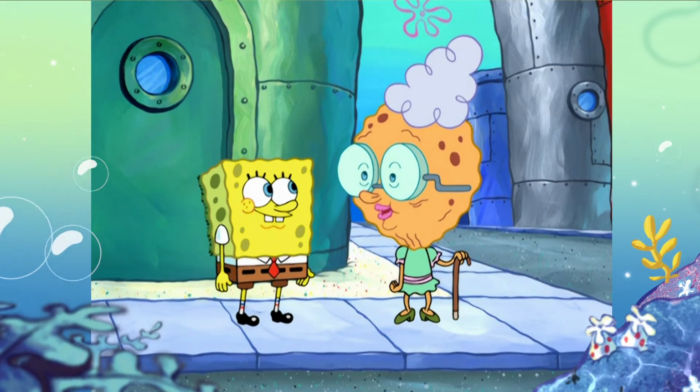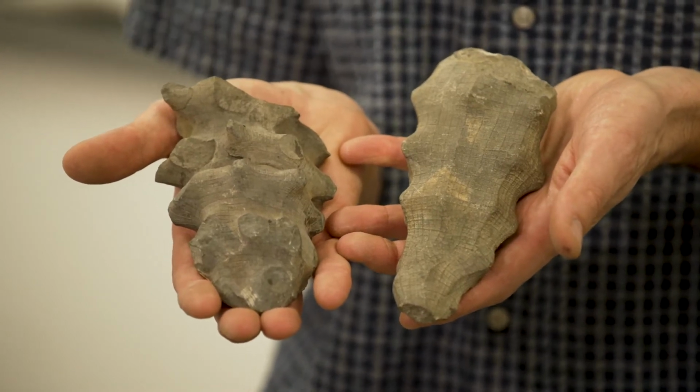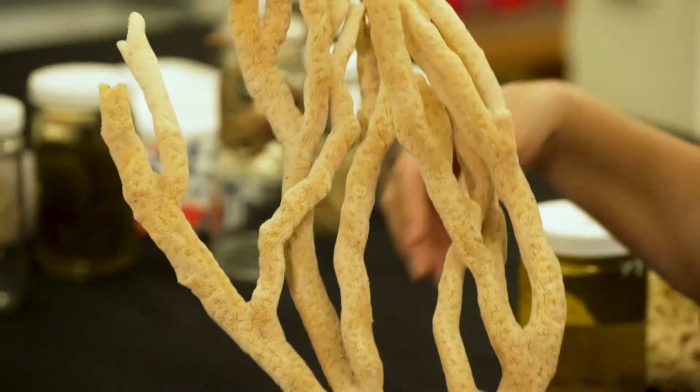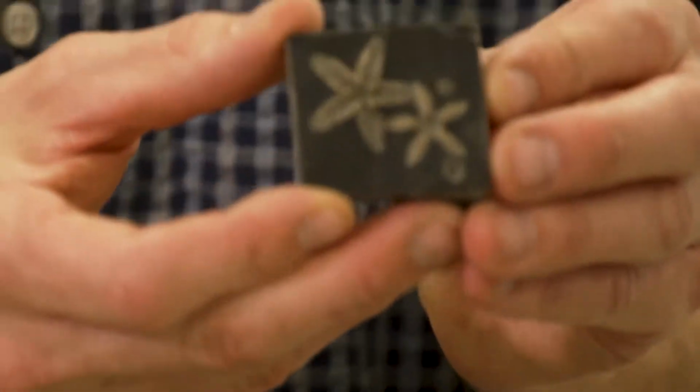Hey, Grandma. Why, hello, SpongeBob. These are glass sponges, and these are probably the oldest relatives of SpongeBob. Probably belong to your ancient ancestors! Wow, so the sponge ancestry goes back pretty far. But how exactly do scientists even know how old these fossils are?